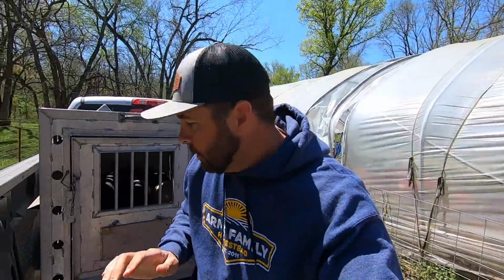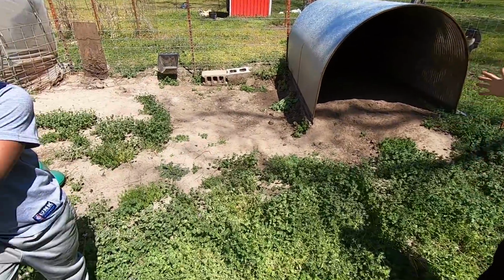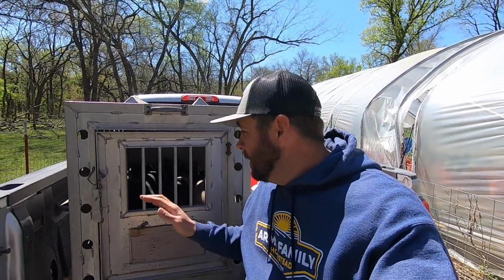So I'm going to unload these little baby hogs. We're just going to keep them in a small pen. As you can see, it's probably 10 by 20. And like I said, we bought 6 pigs. And I'm telling you what, these guys are about the perfect size, I would say, to start off with. They are 2 months old, so they were born in mid-February.